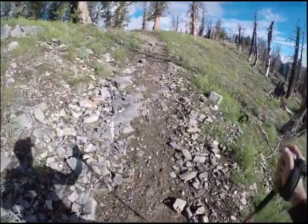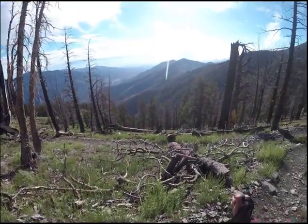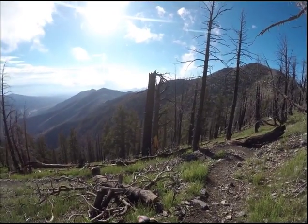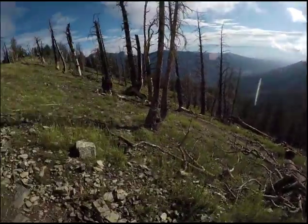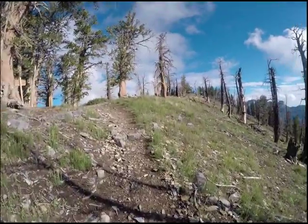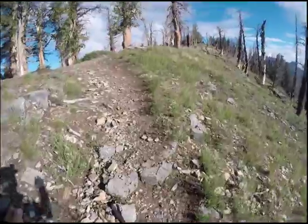Oh man. Looks like I'm on my final steps to hit this ridge. We'll start getting a view on the other side of the mountains. There's already cumulus clouds starting to build up. That means rain later on, more than likely. Yeah, here we go.